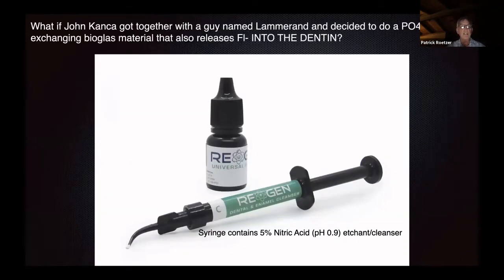Now, what if you got John Kanka together with a guy named Lamoran? He is the CEO right now, but he was of Vista Apex. He's also the guy who was lab director at Bisco when I was working there. So they decided they were going to do an exchanging of bioglass material that also releases fluoride into the dentin. What they're saying here is that we don't think that if you put a bonding agent down and then place something like Activa Restorative, the ions are going to penetrate that hardened bonding agent. So they decided they're going to put the bioactives in their bonding agent.